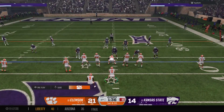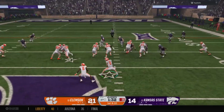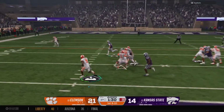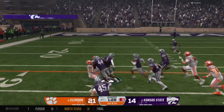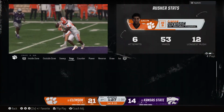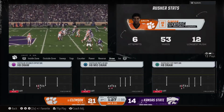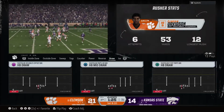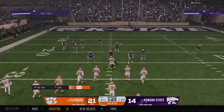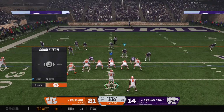Clemson ready to go back to work with another first down. Try to get it to the edge. Brought down at the 26-yard line after a pickup of 10 yards on the play, and it'll be a first down. You know, it looks like they just flip the ball and everything just magically works. You know why this toss to the left works? Because the wide receivers block.